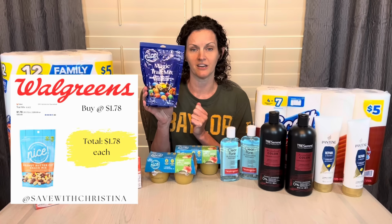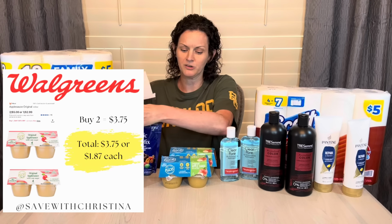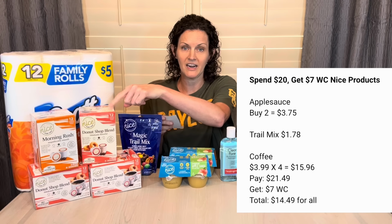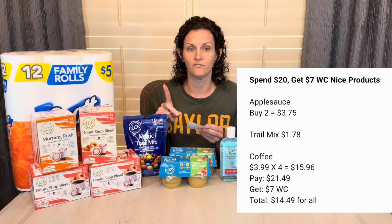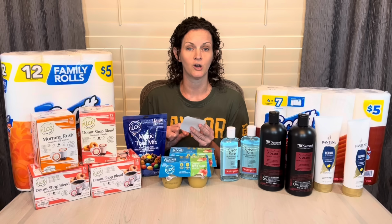So the trail mix is on sale for $1.78. I picked up one of those. The applesauce, these are 2 for $5, but they're buy one, get one 50% off. So that makes 2 of them $3.75. And then the coffee, the K-Cups, which y'all know I drink coffee like crazy, they are $3.99 each. So I got 4 of those, 2 of the applesauces, and 1 of the trail mixes. That came out to be $21.49. I did not use a coupon code on this. I got $7 in Walgreens cash back, making it $14.49 for all of it. Now, I could have spent a little bit more money and used that Lucky 17 code, and it would have taken 17% off. Still getting the $7 back as long as I spent $20 after that code comes off.